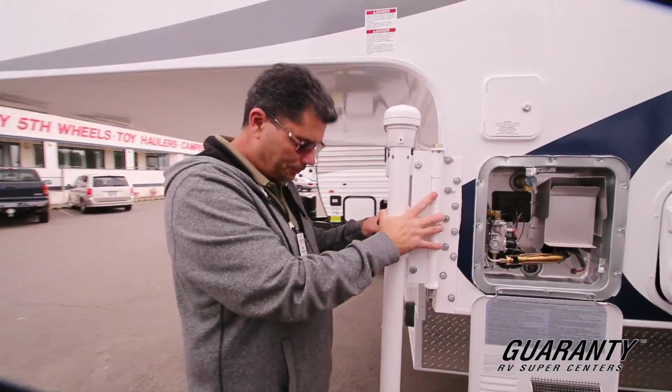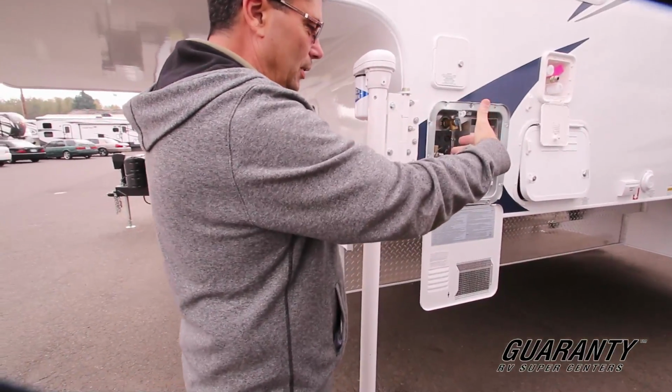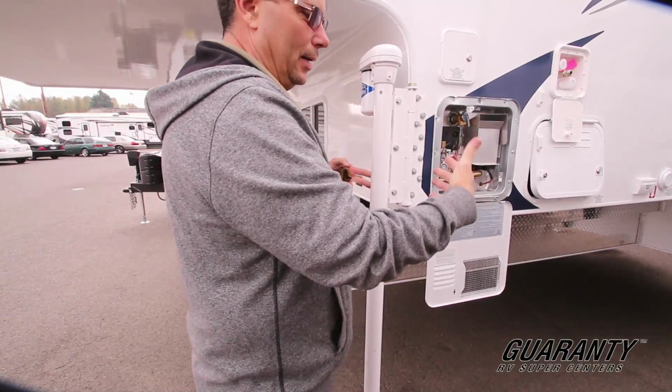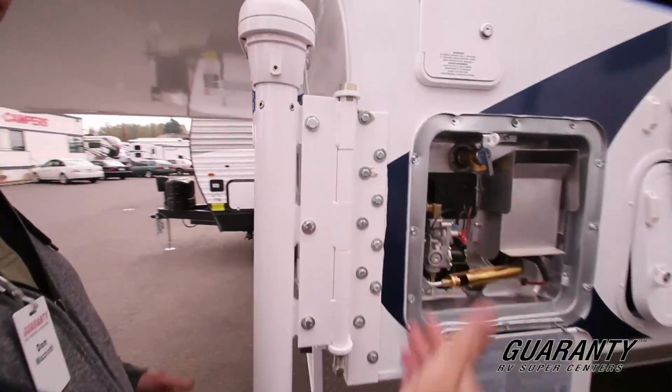This is called a breakaway type jack. This will swing out and allow a dually to go by. Otherwise, a dually wouldn't fit through here. So these will swing out for that purpose.